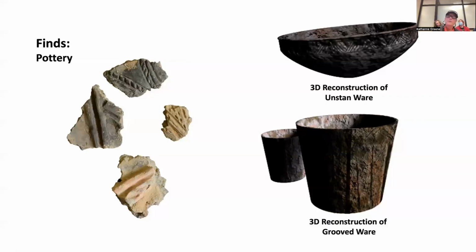Other things they found: in Orkney, there are two kinds of pottery in the Neolithic, the round-bottomed unstan ware and the larger flat-bottomed grooved ware. Grooved ware originated in Orkney and is found as far south as Stonehenge. So the idea is that the Orcadian ideas moved south, not that the Neolithic ideas moved north.